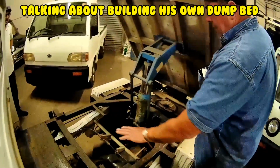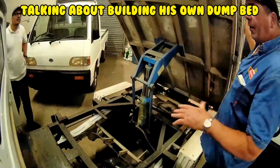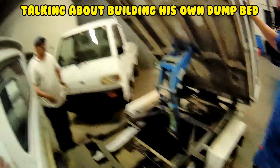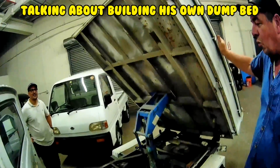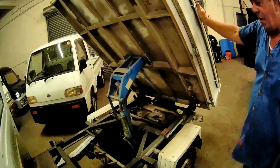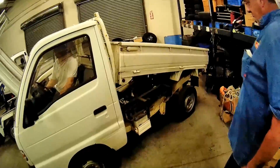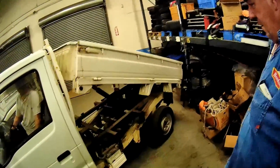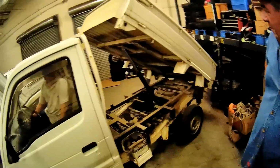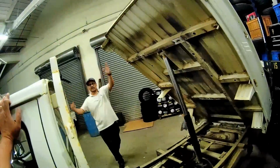What I do is the same thing his dump's got on it, the single ram. And you can add any kind of piston. This will just be heavy duty. I got some two-stage pistons too, but I don't think I need all that. Yeah, that's what I was doing. That's like mine. See, that tilts a lot more with the scissor.